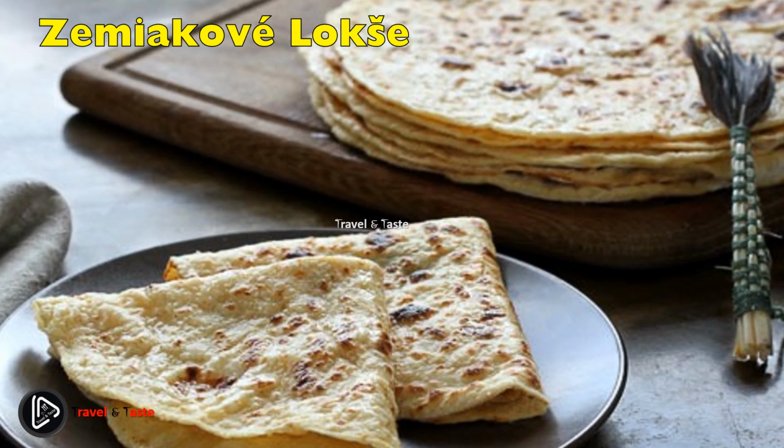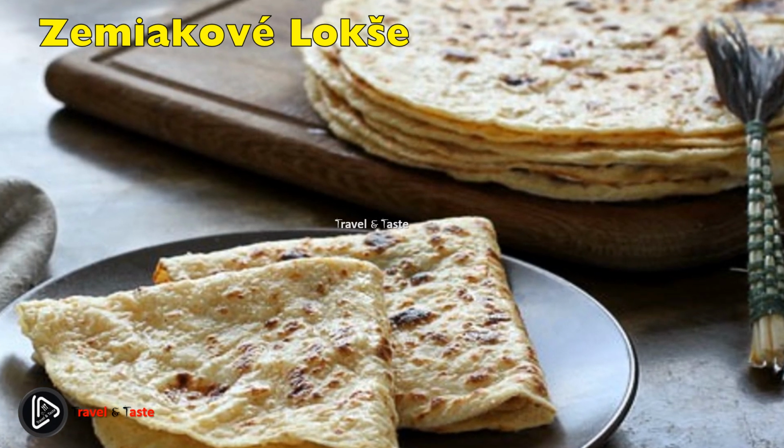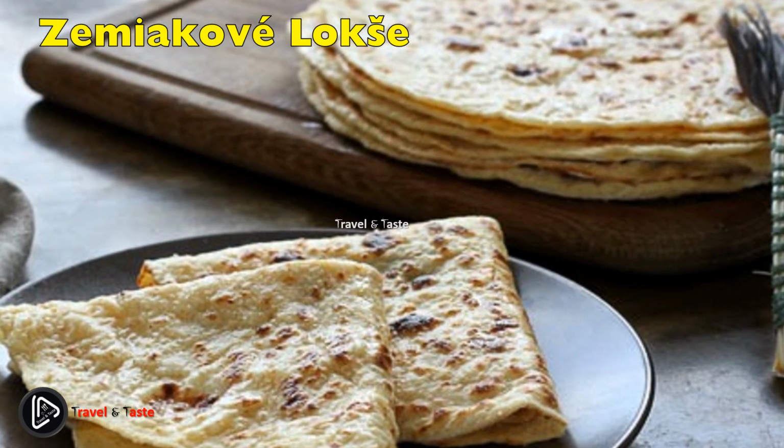They are sought after during the fall and winter months and served with goose or duck liver. There are also sweet versions with fillings like Nutella, poppy seeds, or nuts, with powdered white sugar sprinkled on top.